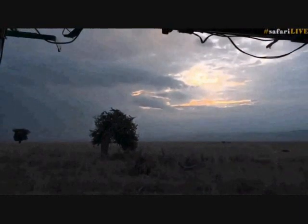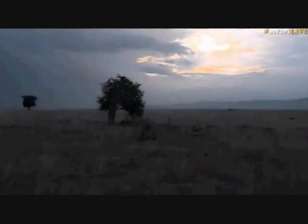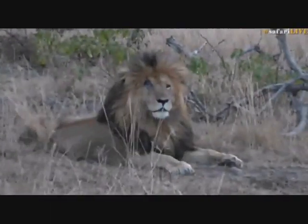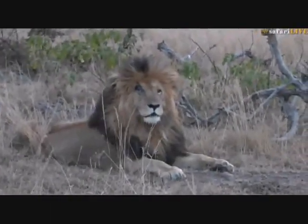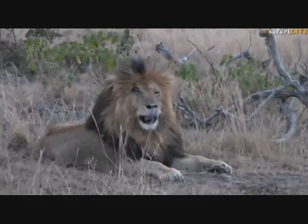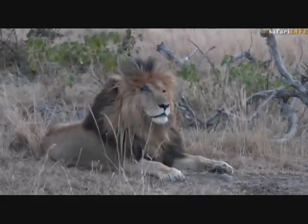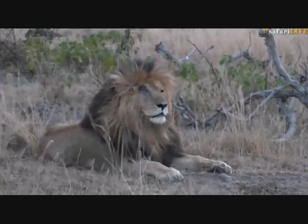Now, take a good look at this male lion. People tend to think that lions of the Mara are the biggest in the world and the crocodiles are the biggest in the world. But I tell you what, I think if you were to put him next to one of those Birmingham boys, it would be a near thing. Let's go and have a look.